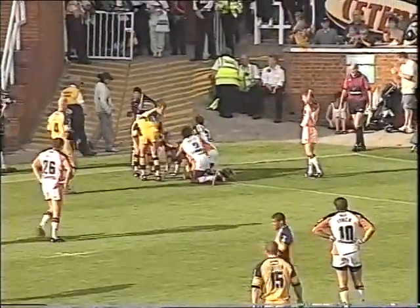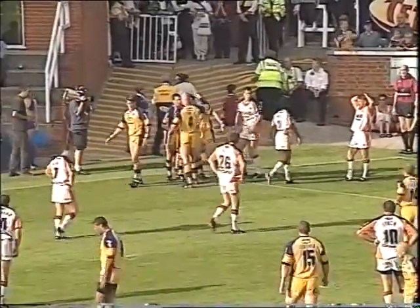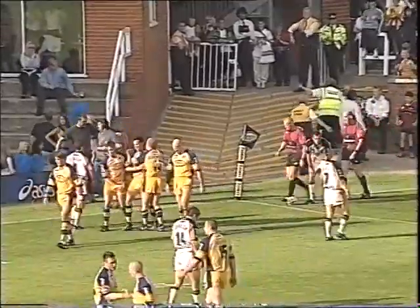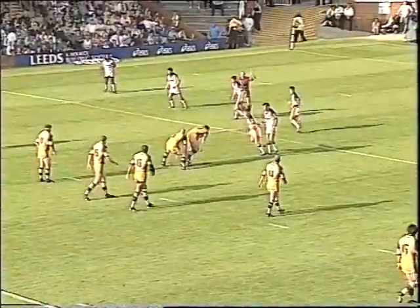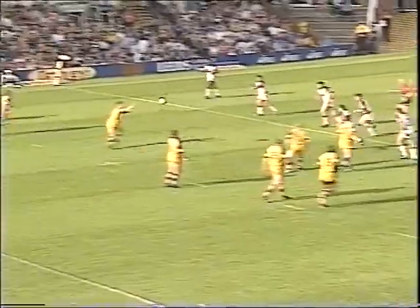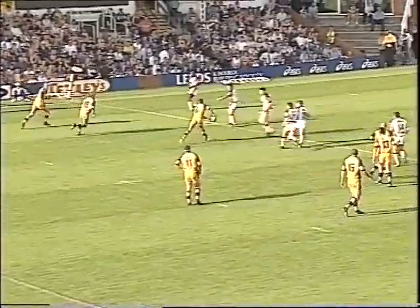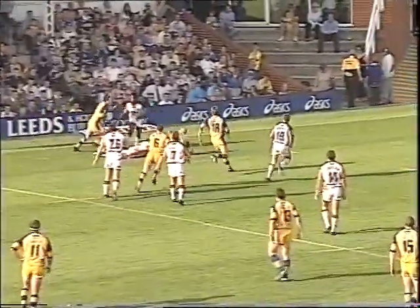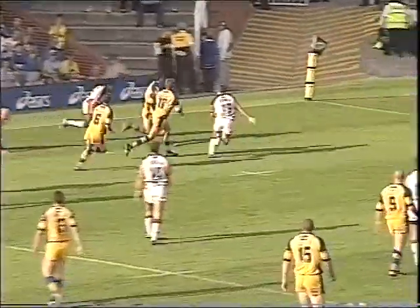Certainly the reaction in the corner was he had. And he has. A great try. Well done, Curtis Cummins. His 100th try in Super League. And joins that elite band of Super League players, Robbie Paul and Chris Radlinski, to score a century of tries in the Super League era.